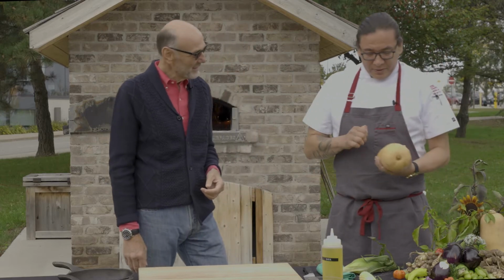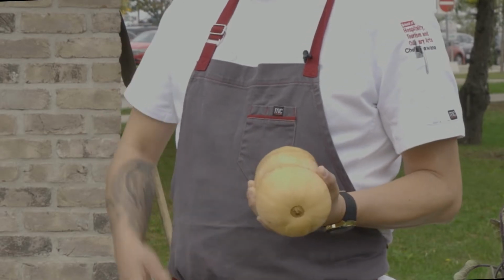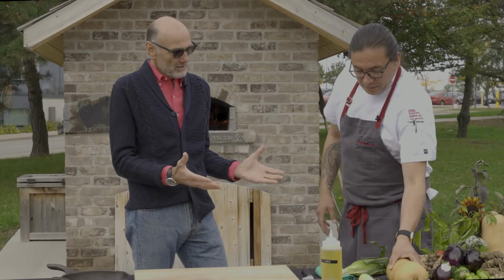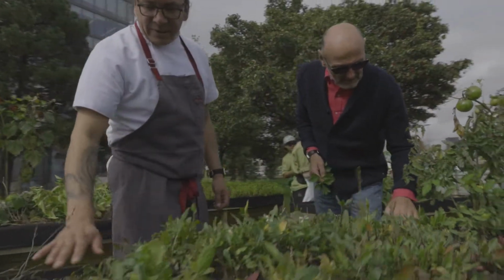And some squash. More readily available these days is a butternut squash or your acorn squash, right? So that you can get. And it symbolizes the symbiotic life that they share together in the garden. Yeah. Is that right? Yeah.